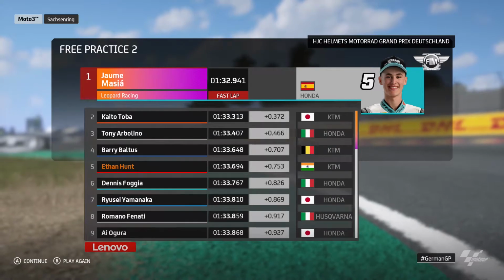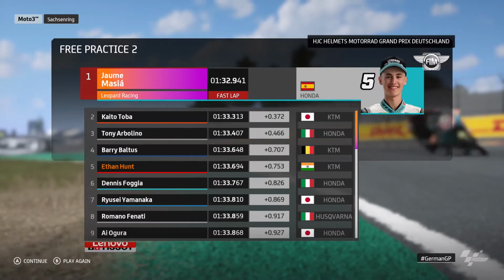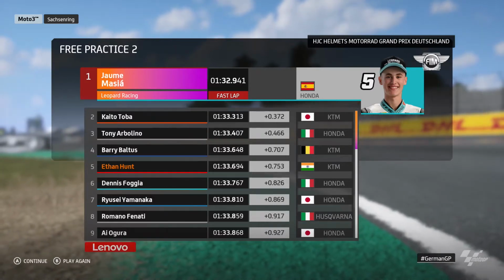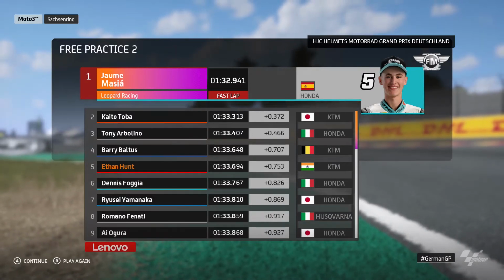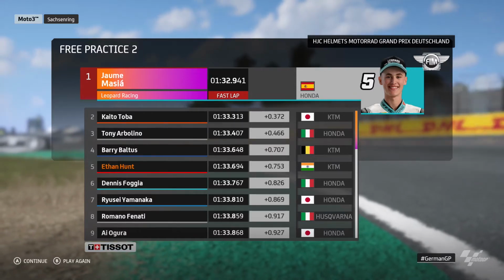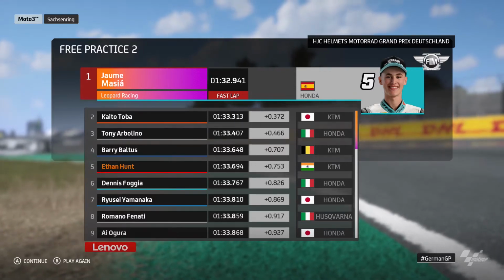So here we are in free practice 2. We are 5th, 0.7 seconds slower than Masia. Combined we are 7th. Let's see what we can do in qualifying.